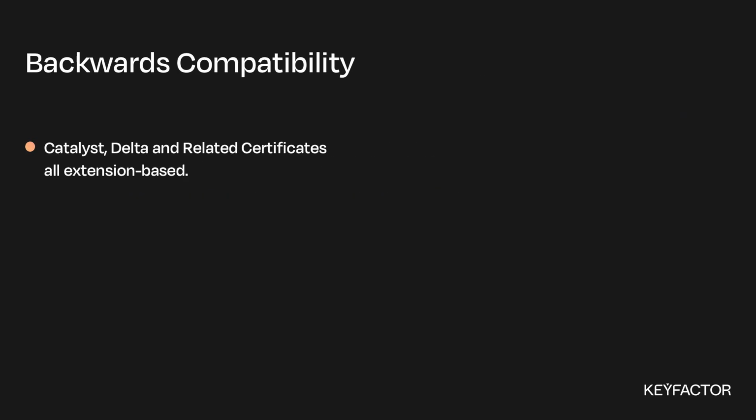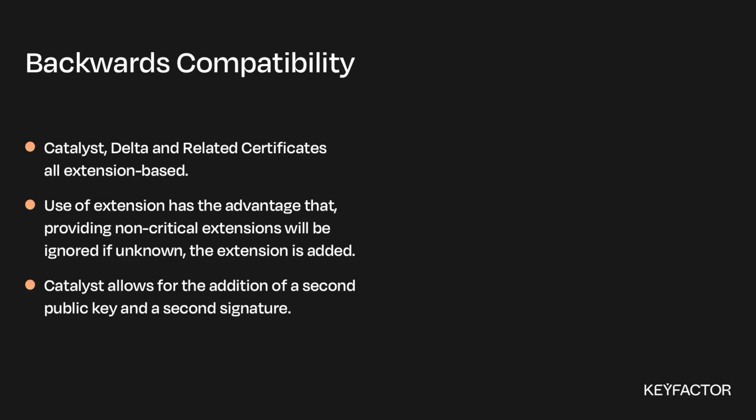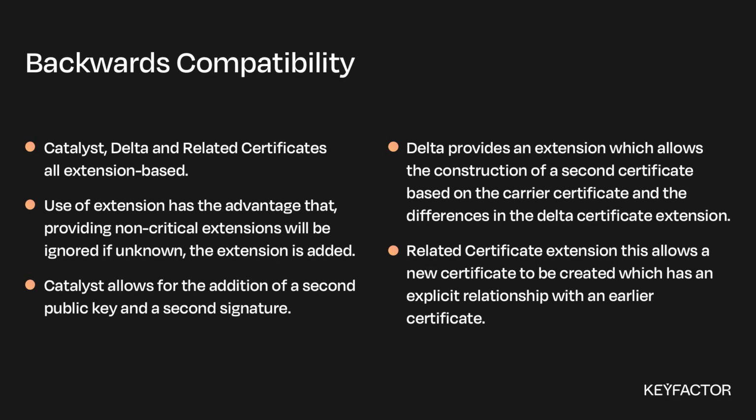Now, with backwards compatibility, as I mentioned, Catalyst, Delta, and related certificates are all extension-based, and the use of the extension-based mechanism means that fundamentally, as long as the extension is marked non-critical, you should find that it's ignored by whatever you're giving it to. Now, Catalyst allows for the addition of a second public key and a second signature. The Delta approach, the extension provides a template basically for constructing a new certificate using the carrying certificate. And the template in the extension allows you to fully specify a completely different certificate to the one that's actually carrying it. And then finally, related certificates, as I said before, basically the idea there is that they establish a relationship between the new certificate and the old certificate.